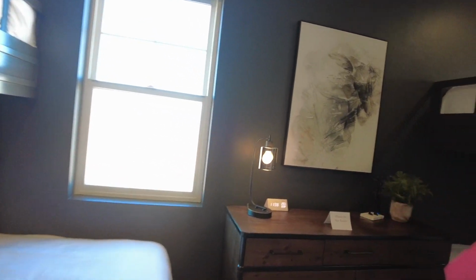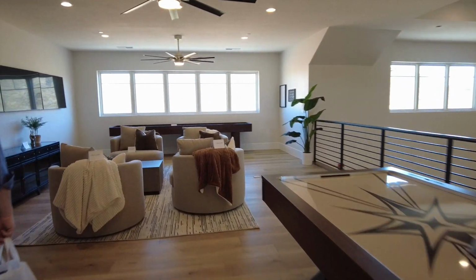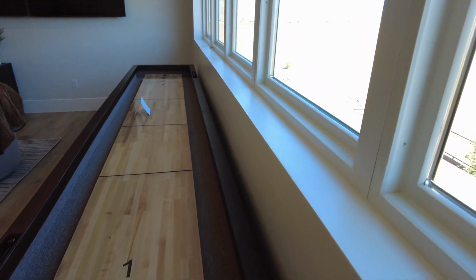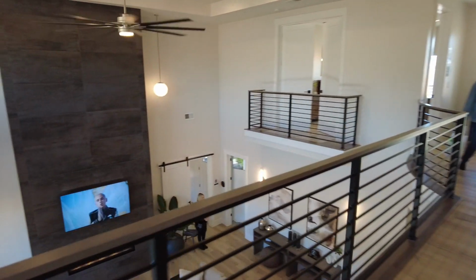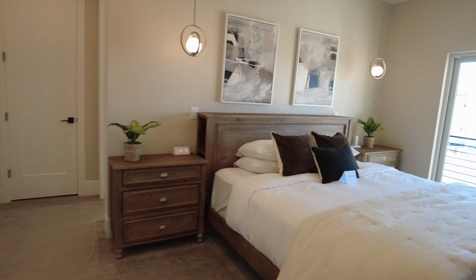Oh yeah. Fun built-in bunk beds. Big kings on the bottom. King here, queen there. And that could be potentially queen also. Lots of room though. Coming back out. Oh, fun. 4 TVs. Oh, fun. Another bed.